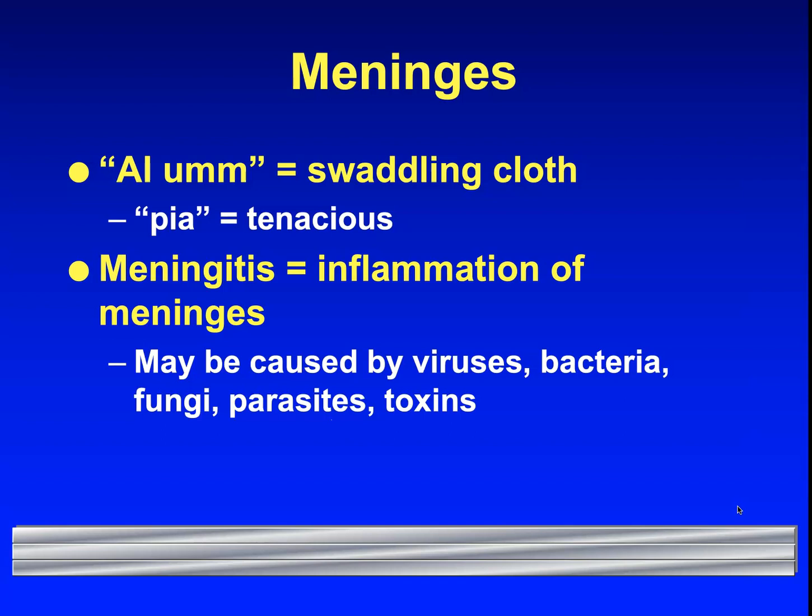But that got mistranslated from swaddling cloth to mother. They were saying, this is where we wrap up the baby. Oh, the mom wraps the baby. So swaddling cloth or membrane got mistranslated to mother. So that's why it's all mater. And dura mater, that makes sense. It's durable. Arachnoid comes from a spider, and it looks like a spider's web.